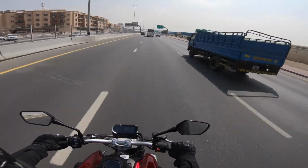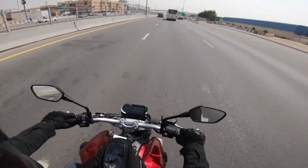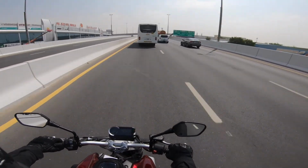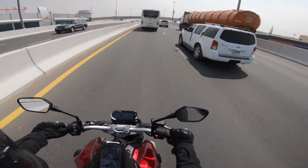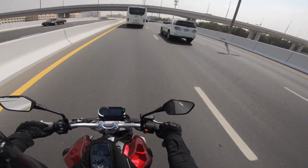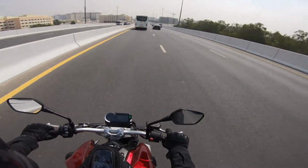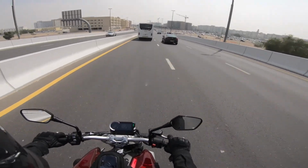And talking about dashboard, it's a sunny day, and I'm wearing polarized sunglasses and a helmet with a tinted visor. It's not very tinted, but at this position, for example, here, I can't really see the dashboard. And this is not good. I do not like that. What I like is this transparent brake fluid container, radial brake cylinder, which is probably a good thing. Gives good feedback.